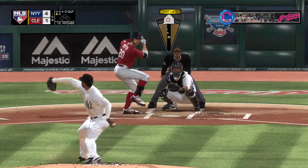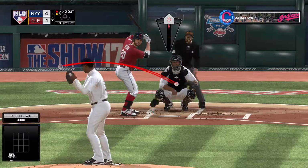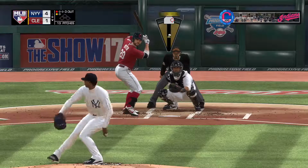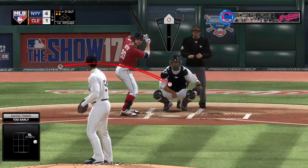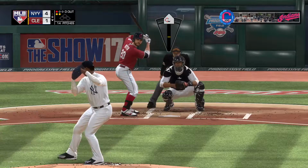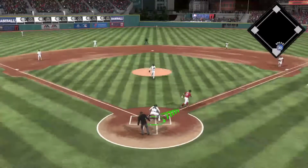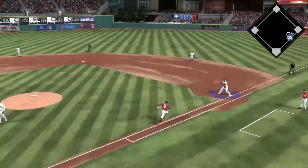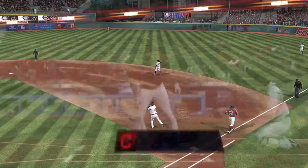Ready with the 0-1. And a splitter here, but he had a bit too much on it as this bounces up to the plate. He's set. Here comes the 1-1. Had him off stride that time, and it's 1-2. Well, he was clearly looking for a fastball right there, and that slider got right to him and slid to the side. And as a result, you got an ugly swing and miss. And the throw will indeed take care of him for the first out.